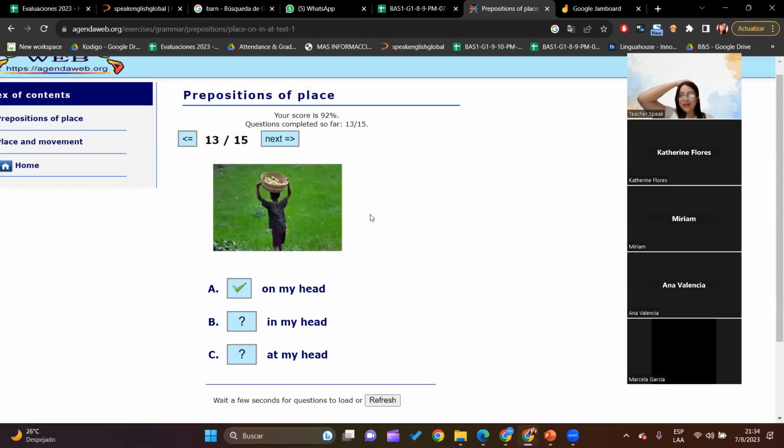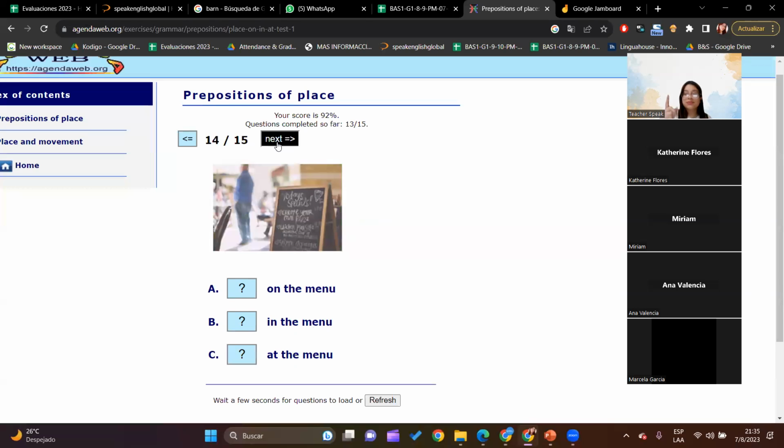Como el chico acá con la canastita. Está on my head porque la lleva sobre. Pero si ustedes escuchan in my mind or in my head, ok, es como, ok, está dentro de. So that's the difference. Se refiere más como un pensamiento, una idea, un conocimiento de algo. Yes, that's different. Now, guys, let's see this. On the menu, in the menu, or at the menu? What do you think? On the menu.